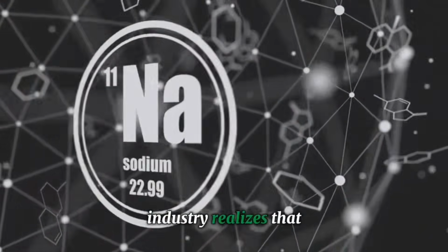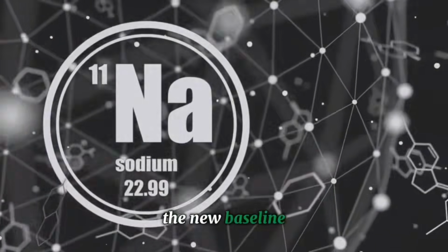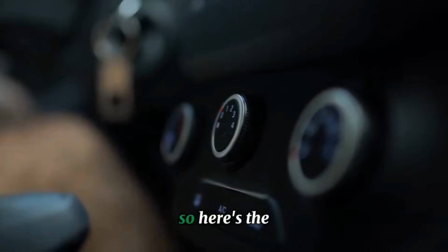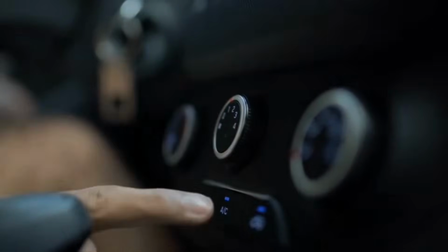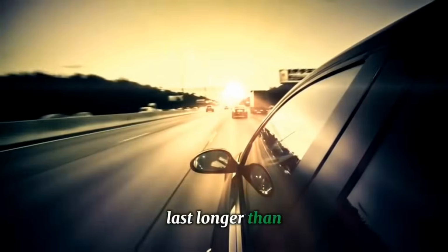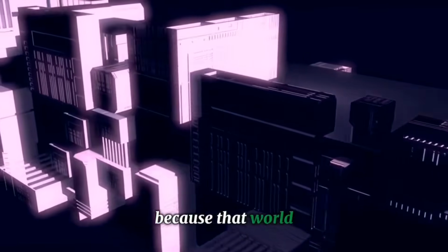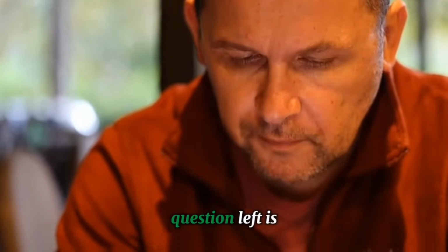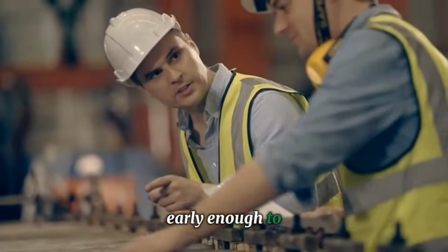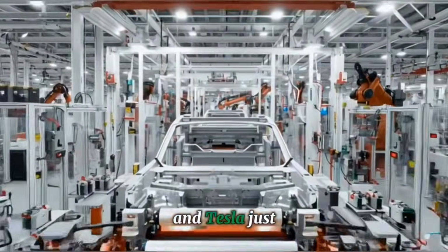And once the industry realizes that sodium-ion, silicon carbon, and dry electrodes are the new baseline, the race is already over. So here's the question you need to ask yourself. Are you ready for a world where the battery is no longer the bottleneck, where EVs are cheaper than gas cars, last longer than gas cars, and outperform gas cars in every category? Because that world isn't coming. It's already here. The shift has begun, and the only question left is whether you were early enough to see it. The end of lithium isn't a prediction, it's a fact, and Tesla just proved it.